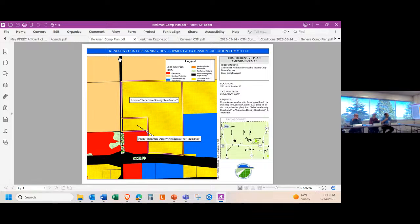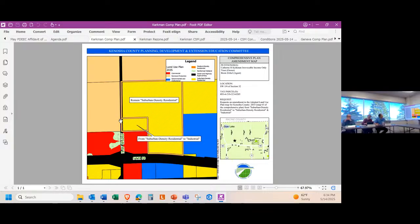Right now, the first item that's really up is for the comprehensive plan to be changed. So we have this property here that's outlined, this large property, and it is suburban density residential. We have this red area here, which is commercial. The intent here is for this 5 acres for the comprehensive plan to be changed from residential to industrial.